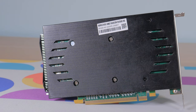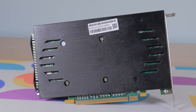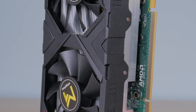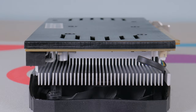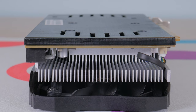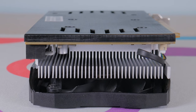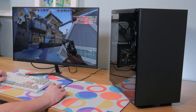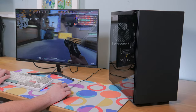This is a Mengzhou branded card, and it features a dual fan design, basic aluminum heatsink, and a metal backplate. It's using a cheap looking green PCB, but again, this card is under $70 and performs great. One caveat with this card is the fact that even though it is new, the RX 580 is a card that launched many years ago, so driver support may not be available for more than a year or two from now. With all that being said, this is going to give you so much more power than the integrated graphics you would normally find on a $400 PC build.